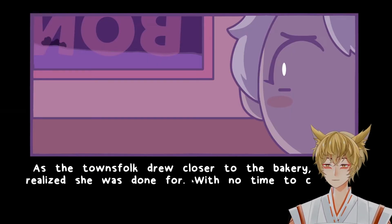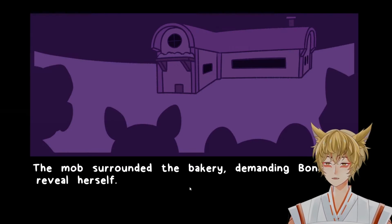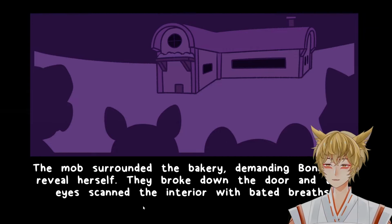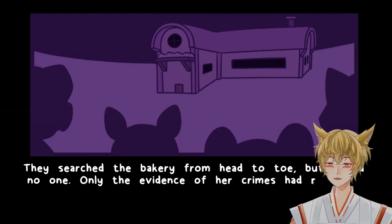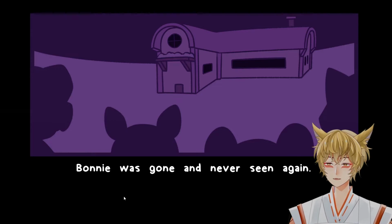As the townsfolk drew closer to the bakery, Bonnie realized she was done for. With no time to clean, she instead made a hasty escape. The mob surrounded the bakery, demanding Bonnie to reveal herself. They broke down the door, and their eyes scanned the interior with bated breaths. They searched the bakery from head to toe, but found no one. Only the evidence of her crimes had remained. Bonnie was gone and never seen again.